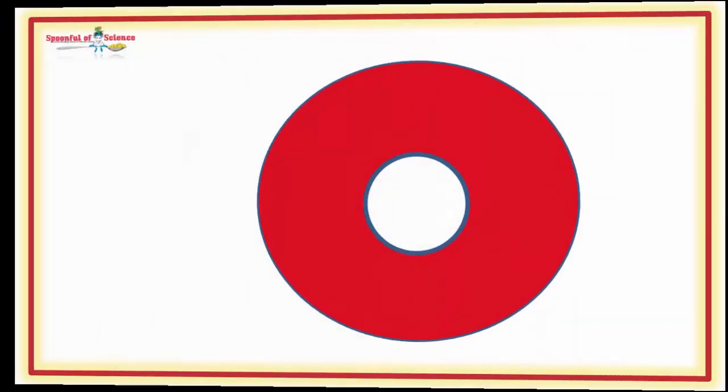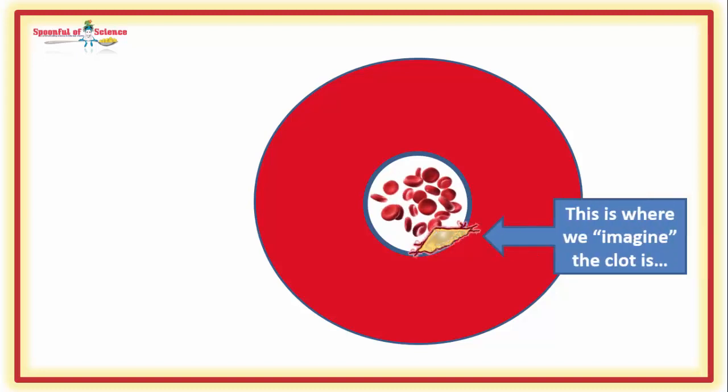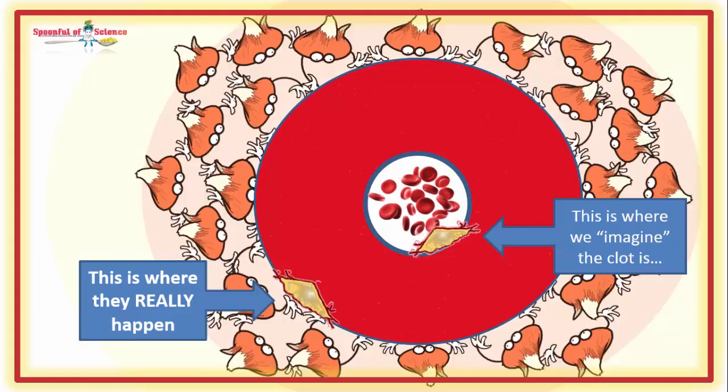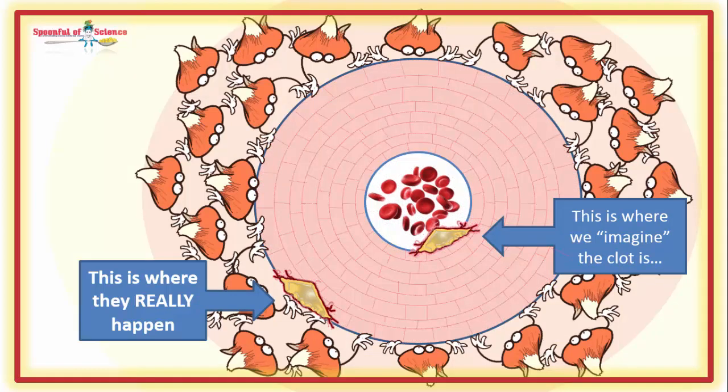We'll start with locating the block. Here is a cross-section through a blood vessel. The blood cells flow through the hole in the middle, or the lumen. This is where we imagine the block happens. But the actual location of the problem is not on the edge of the blood vessel. The problem is layers and layers below. It's actually at the border between the little layer of muscles that whip the blood around and the border that separates the blood from the body.